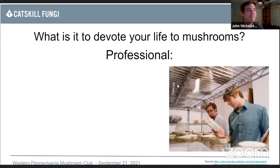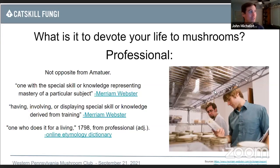Many other versions to that, verses as well. So as far as that goes, there's this other definition of professional, which I submit is not opposite from amateur. If you sell one mushroom, or get paid for anything mushroom related, you can consider yourself a professional, because by definition it is someone who gets paid for a certain thing. So one who does something for a living, potentially, or having displayed skill and knowledge.